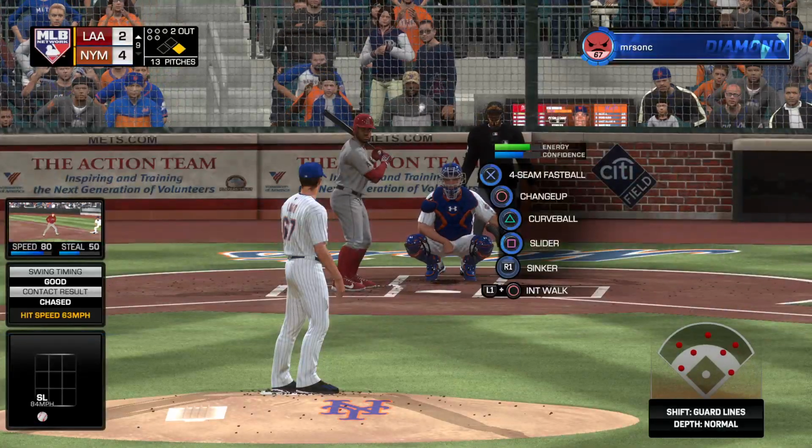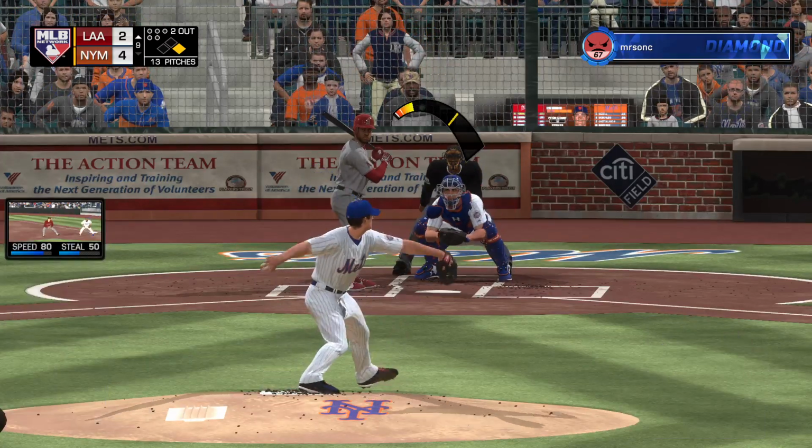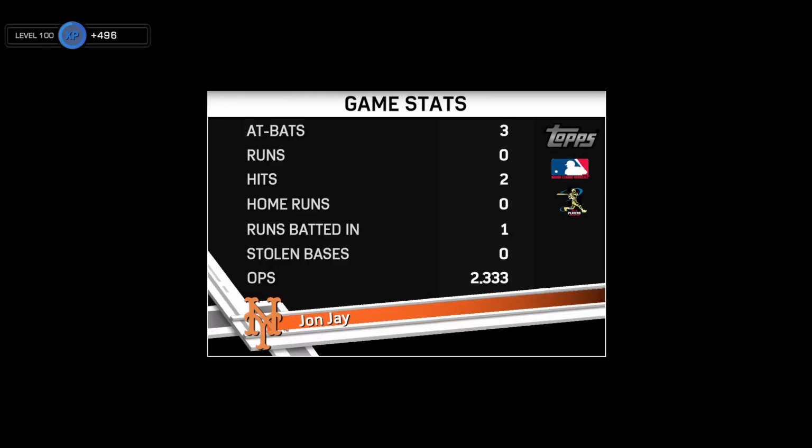The right fielder, number 8, Eric Young Jr. Has a look, now the pitch. On the ground to third. Fielded cleanly. On to first, and that's your ball game.